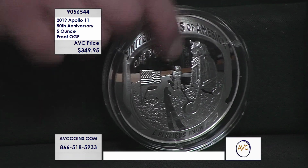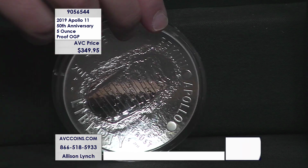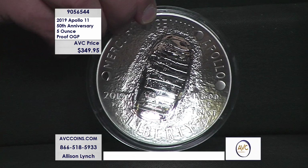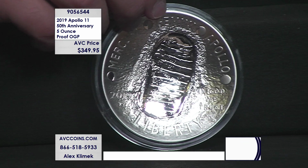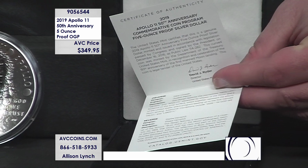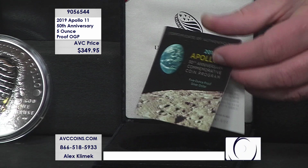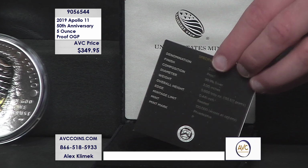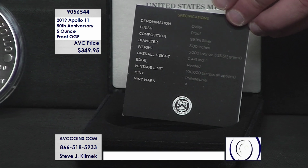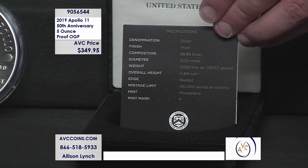This is it. Now, we did find one of our competitors with this coin in the original government packaging. And if you were watching them recently, you saw it at $599. So we're saving them $250 tonight on this special piece. A beautiful 5-ounce, first ever 5-ounce curved, complete with original government packaging. There's that certificate of authenticity. It is the celebration of the 50th anniversary of the Apollo 11 mission to the moon in 1969. It was the first manned space mission to land on the moon. That crew included Neil Armstrong, Michael Collins, and Edwin Buzz Aldrin Jr.